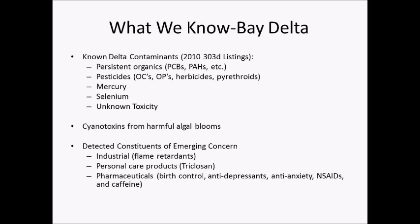So we do know that there are a number of contaminants that are at harmful levels, and then we know that there are a number of other contaminants, and the question is, are those levels harmful?